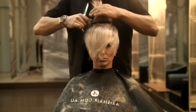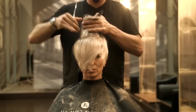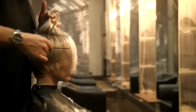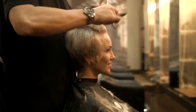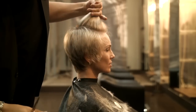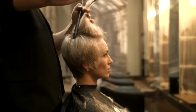So back to my horizontal sections on the top. Give you guys a side view. Final section, or the money shot as they call it. Make sure it's back up to where that ear is. And if I've done it right, our length will be great.